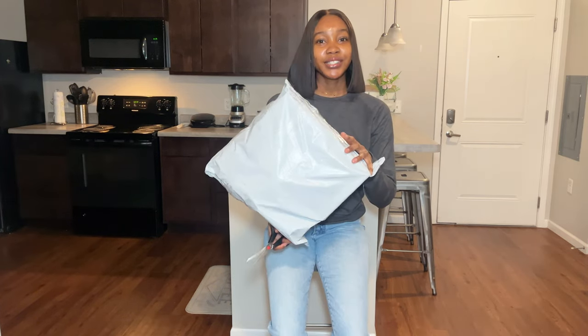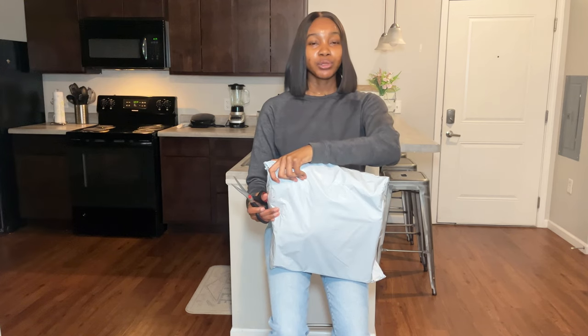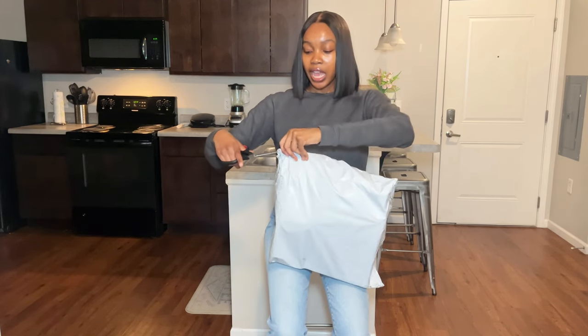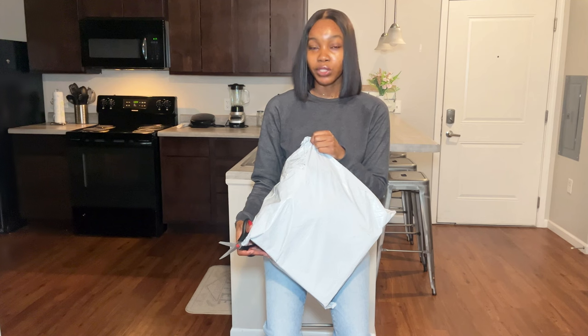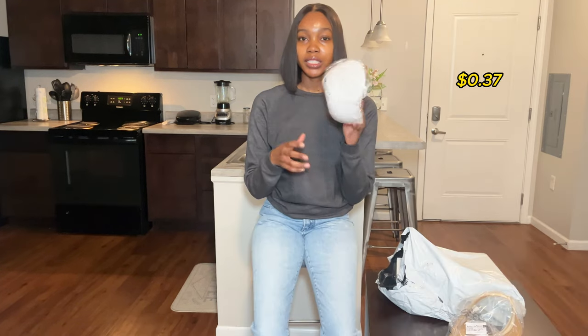And this is the package. It got delivered yesterday. The only thing is, I don't even remember some of the things I ordered. There were particular things I wanted, right? And the minimum order was $10. So I just had to add some other things so I can get up to $10. This is the first thing I got.